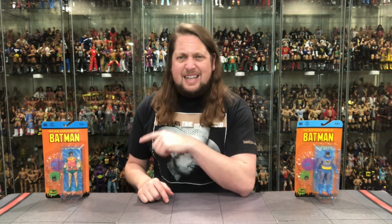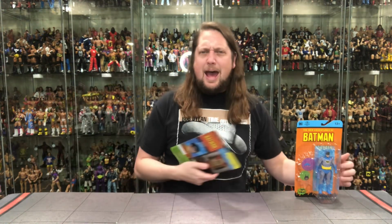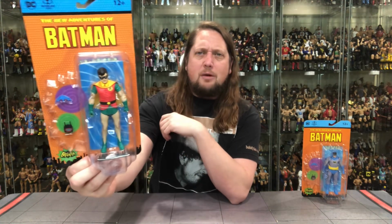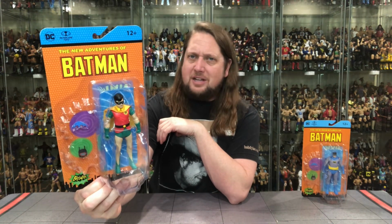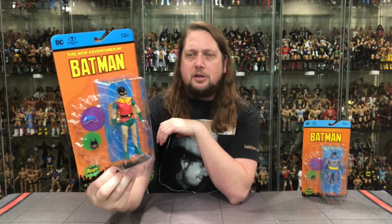But, of course, let's start with the appetizer first. That is Robin, just an appetizer as we work our way to the main course, Batman. All good eating at the end of the day. But Robin, looking only like a Robin could look in the New Adventures of Batman packaging. Very similar to Batman 66 packaging, of course getting the most out of the molds as well. We'll do some comparisons later on in this very video, but looking good here.